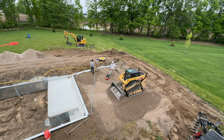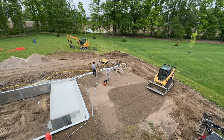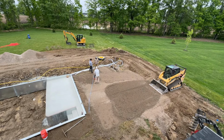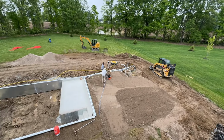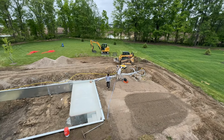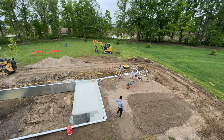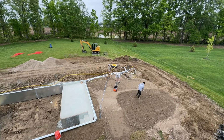It's coming along. This is what these guys do every day. And man, they make fast work at it. You can tell they're used to working together. The trucks just keep showing up out front, dumping dirt. The various contractors that have different roles, whether it's the pavilion guys or the gas line, they're all in here knowing what they're supposed to do.